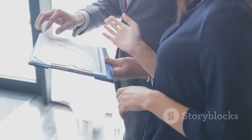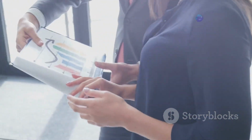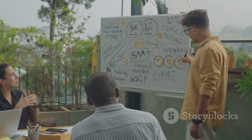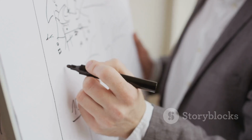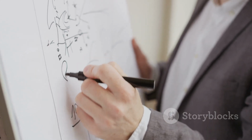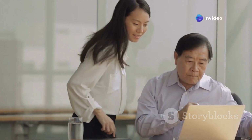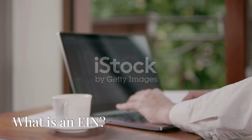Today we're diving into something super important, the EIN, Employer Identification Number. You know, that thing everyone says you need for your business but no one really explains? We're going to change that right now. What is it, why do you need it, and how do you get one? Those are all fantastic questions and we're going to unpack them one by one. Stick with me because I'll walk you through the entire process step by step, and by the end of this video, you'll be an EIN expert.